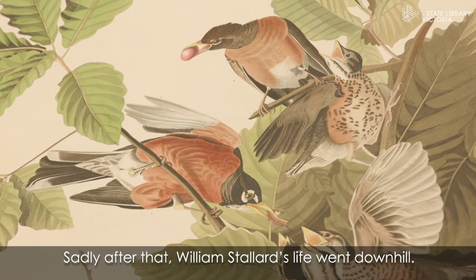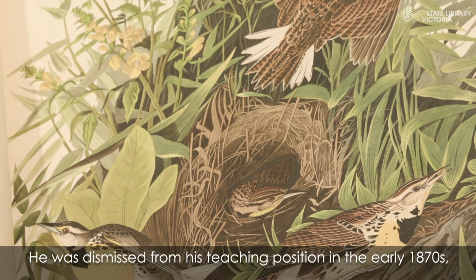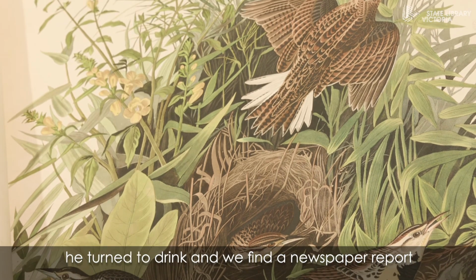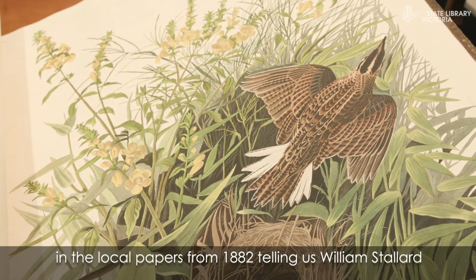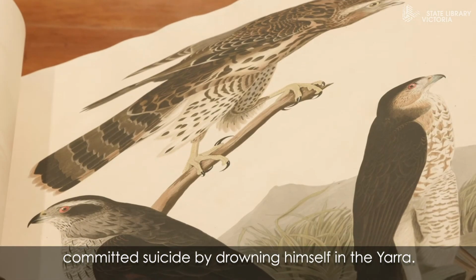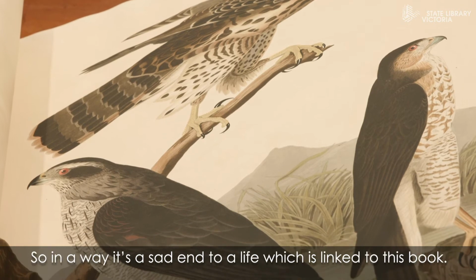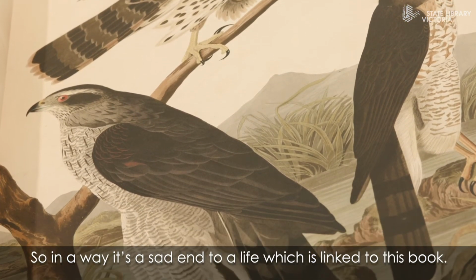Sadly, after that, William Stallard's life went downhill. He was dismissed from his teaching position in the early 1870s. He turned to drink, and we find a newspaper report in the local papers from 1882 telling us William Stallard committed suicide by drowning himself in the Yarra. So in a way, it's a sad end to a life which is linked to this book.